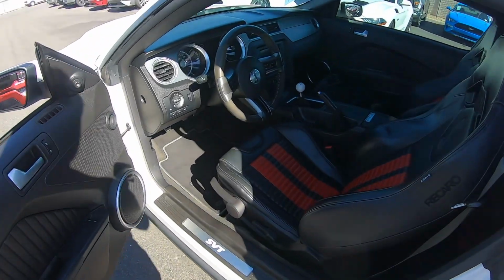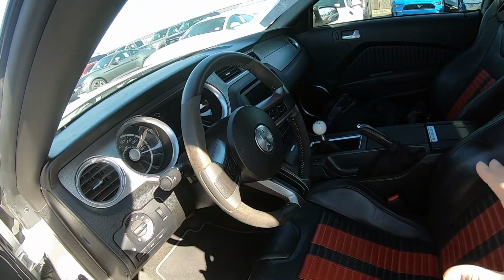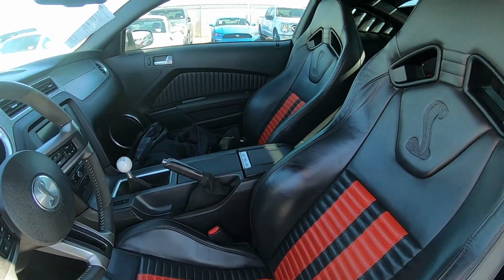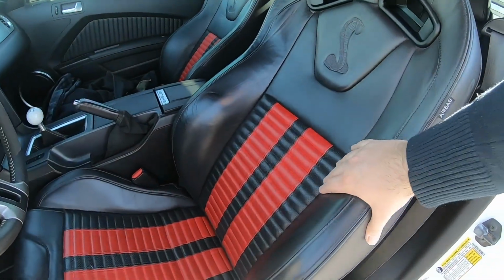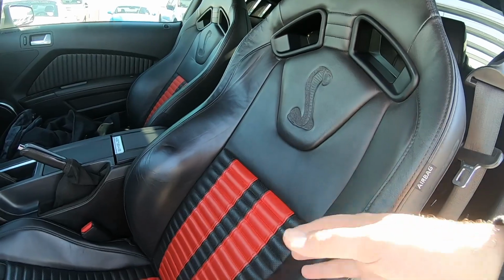So for the second thing on this list, it's actually the seats. While the interior, as I mentioned in the review, is not the best, I love these seats. I actually prefer these over the new S550 generation ones because I think these are more comfortable. The other ones are really harsh. These are nice because they give you a lot of room to move, but they also hug you well when you're in corners. So I am a big fan.